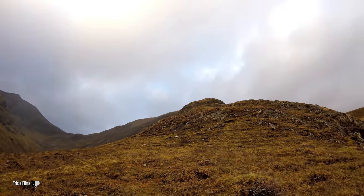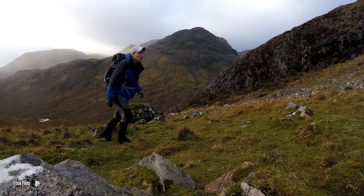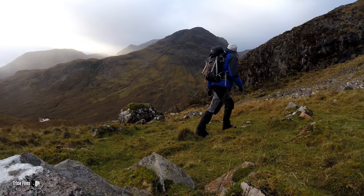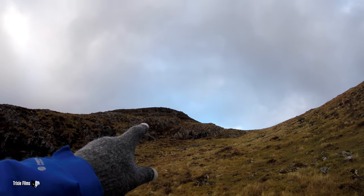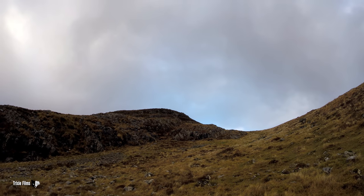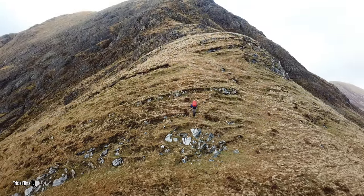Just a shower coming in. Okay, get up there. Yeah, probably about halfway, but I've got to get up there now. That looks really steep. And steep it was, a real leg buster.